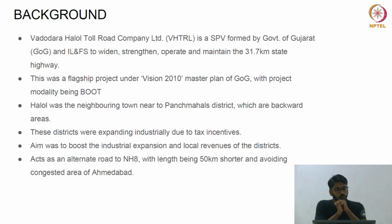They selected Halol because there are some districts near Halol city, called the Panchmahal districts, which have tax incentives and maybe tax exemptions to promote industrial growth. So if they had this road connecting and promoting trade and exports, they expected the projected industrial growth to be higher in that area. Of course, that was the aim of the whole project.